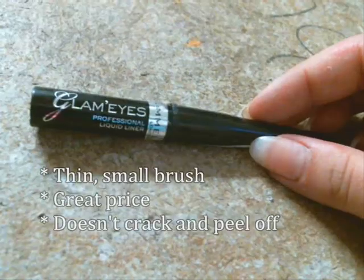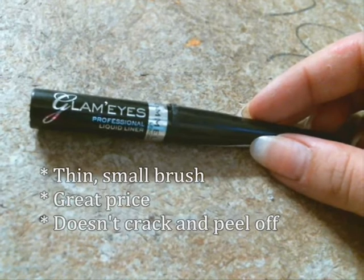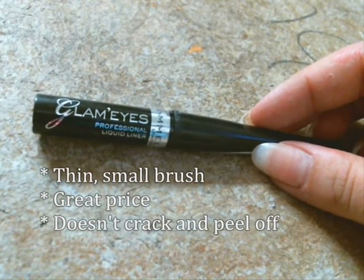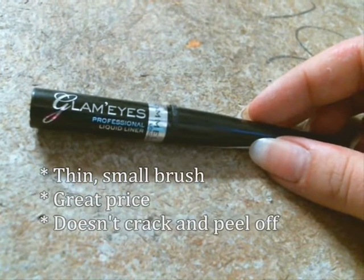If you guys have tried a few liquid eyeliners, you'll find that some of the cheaper ones, after they've dried, they start to crack, especially throughout the day. And this one doesn't do that. It stays put perfectly. For me, I use this every day, and this one usually lasts me about 2 to 3 months.